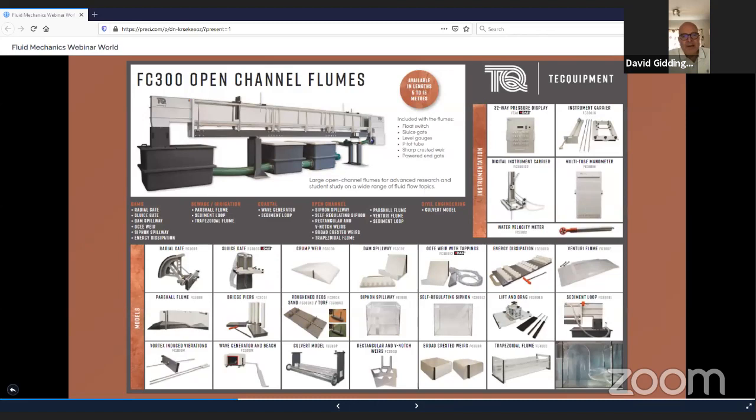But moving on to the flyer for its much bigger brother, that's the FC300 there. This is available in 5 meter, 10 meter, 15 meter. It has a width of 300 millimeters, okay, with a wide range of options and instrumentation. And you can see some of those models underneath on that flyer there.